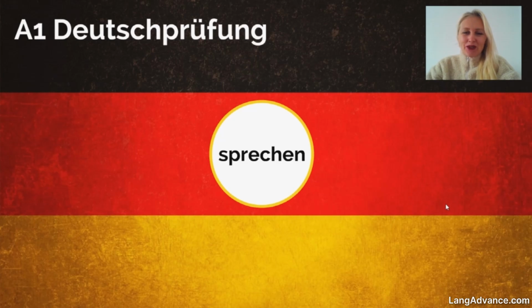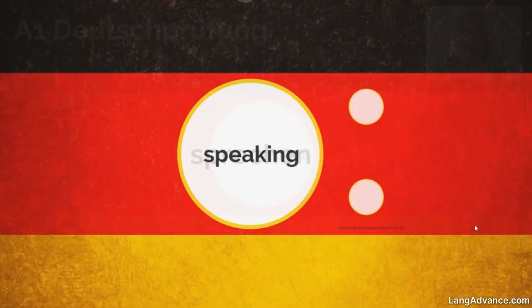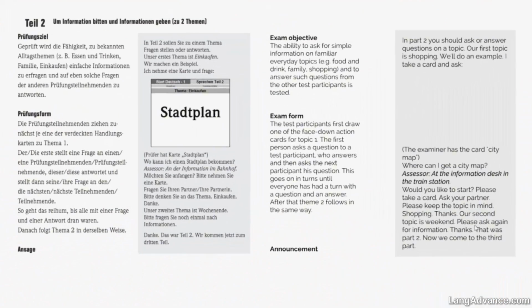Now we are going to practice part 2 of the speaking part of the exam, and I will explain to you how exactly this will work during the exam. So let's start. So here I will show you how this will go in the exam. Okay, so we have here, as you see, Teil 2, Part 2, Informationen bitten und Informationen geben. So to ask for information and to give information. Zu zwei Themen, it's two different subjects.